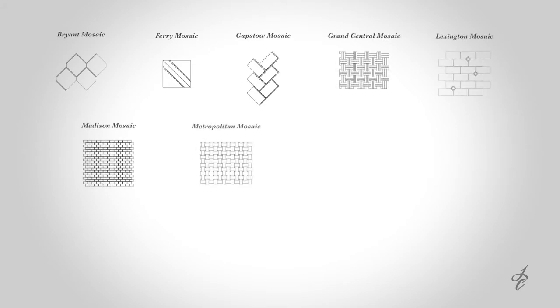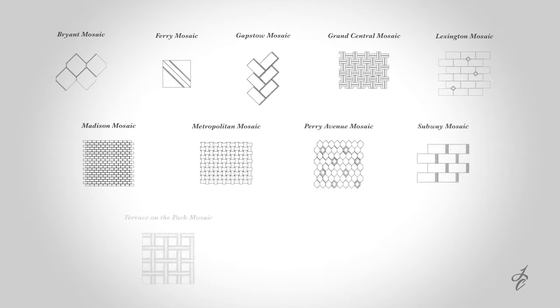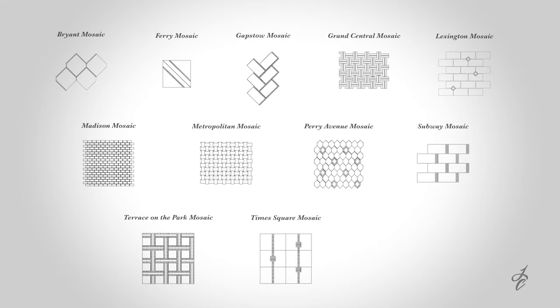The 11 patterns are Bryant, Ferry, Gapstow, Grand Central, Lexington, Madison, Metropolitan, Perry Avenue, Subway, Terrace on the Park, and Times Square.